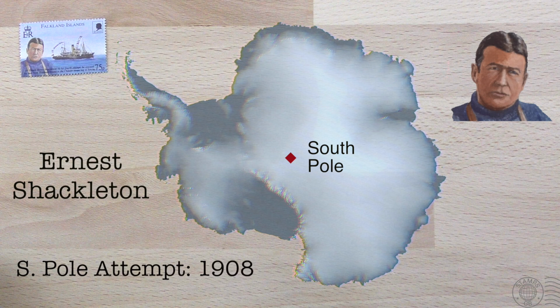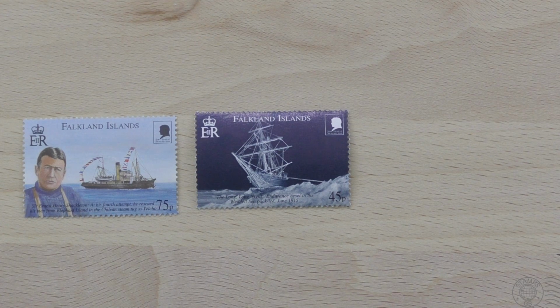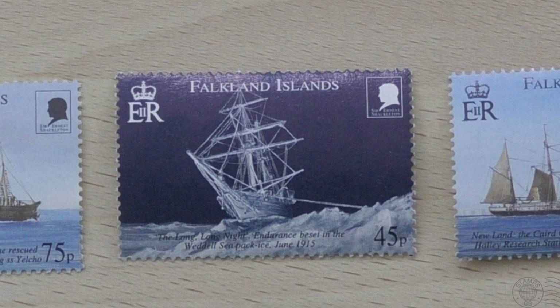And he makes a really good attempt at trying to reach the South Pole, falling just 97 miles short before having to turn around. Now, Shackleton is actually known for a different adventure in the Antarctic, where he tried to cross from one side to the other, but his ship got stuck in the ice and he was stranded with his men for almost 2 years before being rescued. So this particular stamp of Shackleton actually has images of his ship in the ice, a famous photograph that was taken at the time. Now this is where things get crazy interesting.